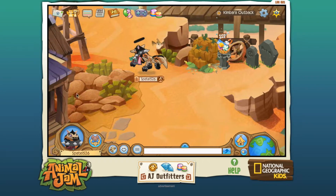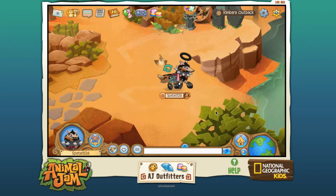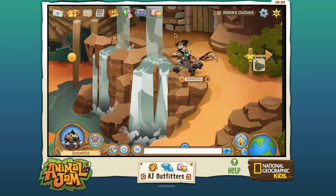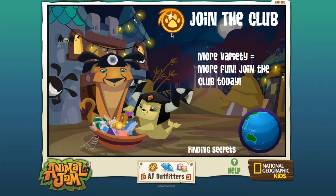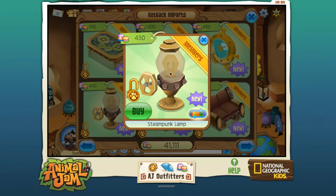This is Kimbara Outback. And that's the medical store. And then you come over here and there's a waterfall. And then, oh, is it this one? Yeah, I've already been here. Oh, they added, okay, they just added it in there. That's very cool. I love how they switched it up.